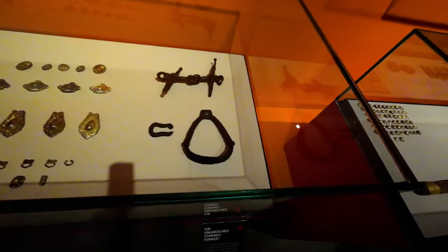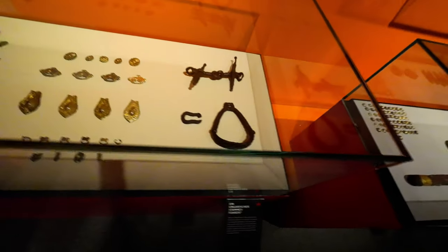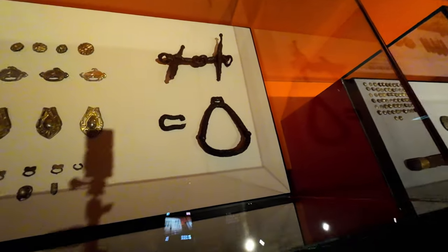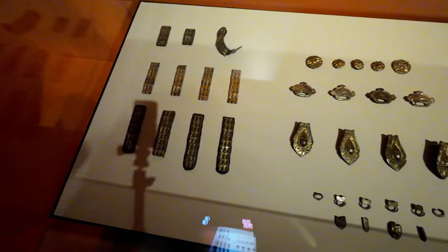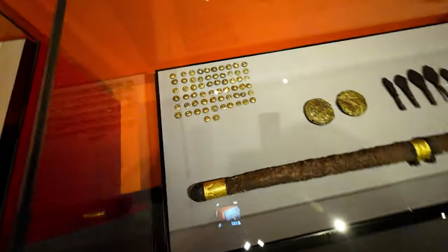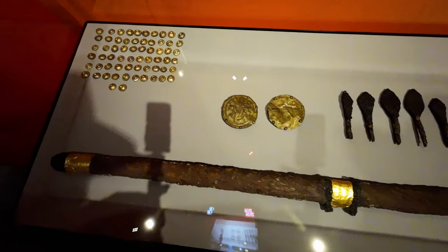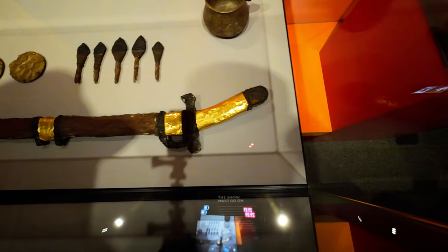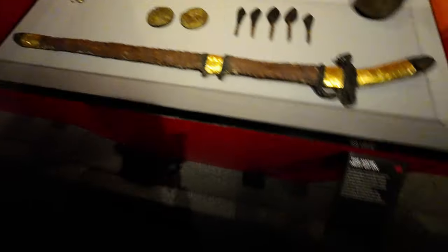More examples here, and it says harness fittings from the Zempil burial site. Again, you've got the stirrups and all of this is absolutely beautifully worked. Here looks like buttons, but I'm sure they're not. I'm sure they're decorations that were studded onto clothing. And what's left of a sword? And again, this is also from the same burial site.